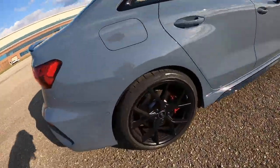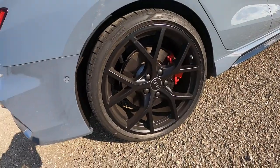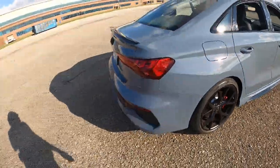I really like how these wheels look. This nice brushed matte black. That's really pretty.